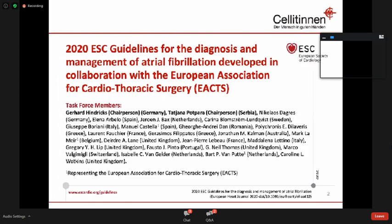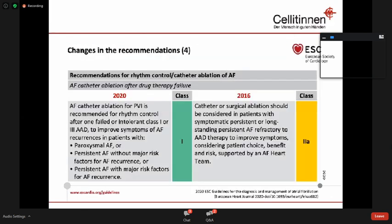So you all know that last year, 2020, there were the new ESC guidelines for the diagnosis and treatment of atrial fibrillation. And this guideline shows an upgrade of the indication of catheter ablation in atrial fibrillation. So catheter ablation is a class 1 indication for paroxysmal atrial fibrillation and also for persistent atrial fibrillation.